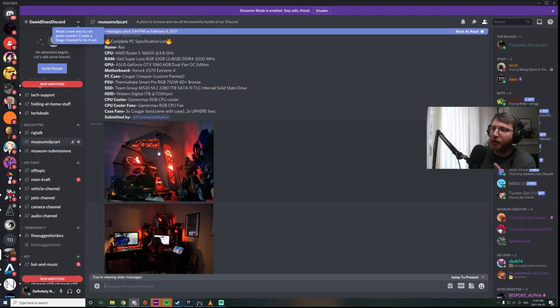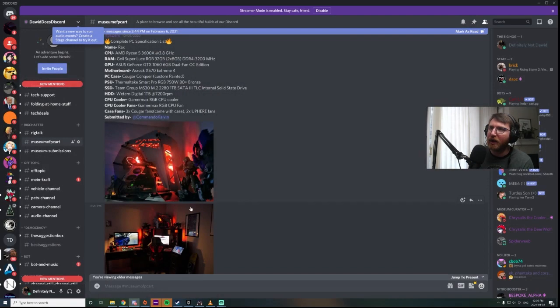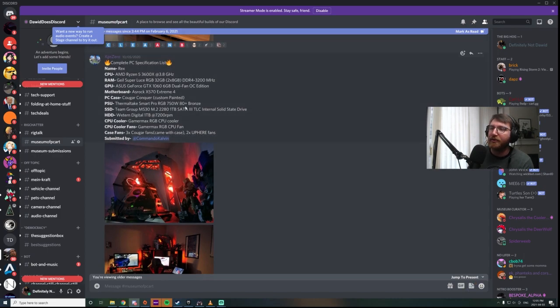I've seen these Cougar cases around, and they look amazing. And I love that it's next to a Warframe character as well. That's really badass. Oh, is that a GTX 1060 in there? Yeah, it's the dual fan 1060 3600X.